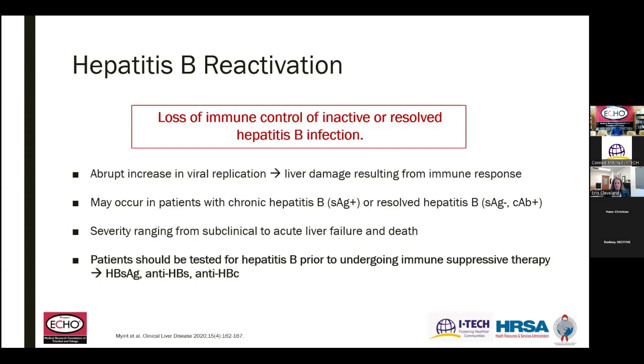I think every hepatologist has at least one horror story of somebody who's had a very bad outcome related to Hep B reactivation. And so it's really important that anybody who's going to be receiving immune suppressive therapy should have testing for hepatitis B prior to starting treatment. And that should be with surface antigen, surface antibody, and core antibody.